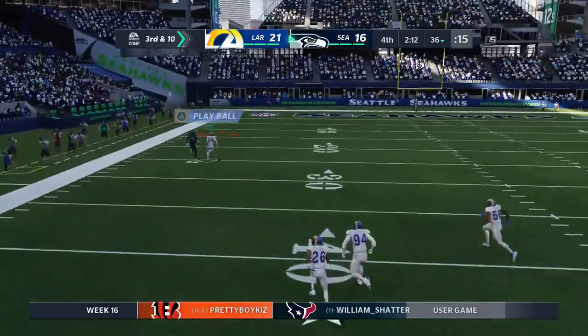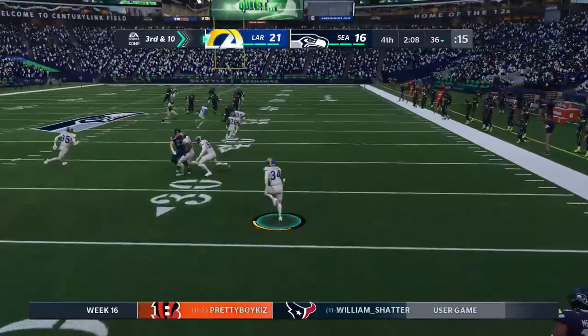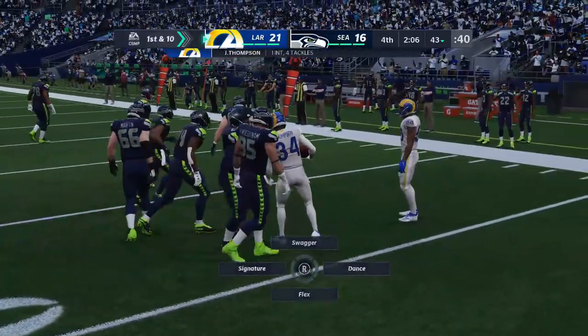Going for Metcalf on the deep ball. And, oh, a crusher there as it's intercepted. Jalen Thompson picks it. And a great return as he takes this up just shy of the 45.